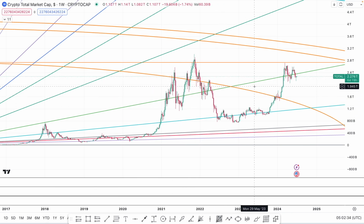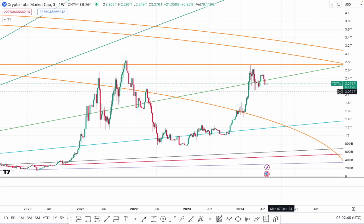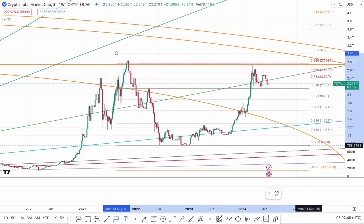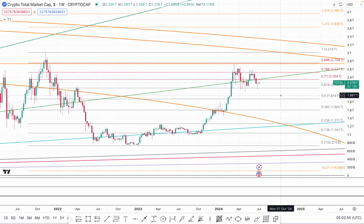Price has always gravitated towards it, and right now it's still below, right? But is it going to go farther down? Probably not, and the reason why is a couple of things here. One of them is the Fibonacci retracement, and the 618 has held as support, right? Look at this last weekly candle.